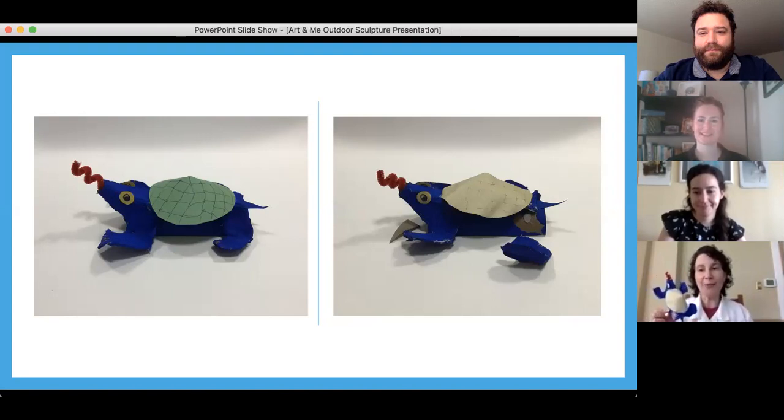But actually, I really thought that it was going to get a lot more mushy because it's cardboard, but I think that the paint actually protected the cardboard. So it's kind of like what Leah was talking about with the protective layer in the sculpture. It keeps some of the weather from hurting the artwork.